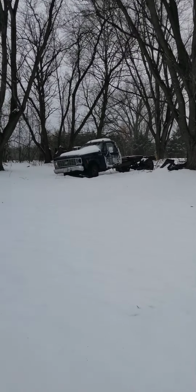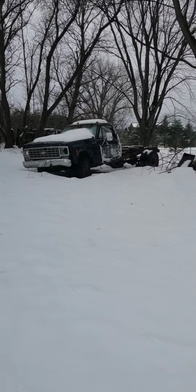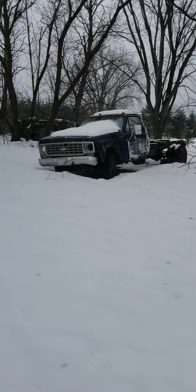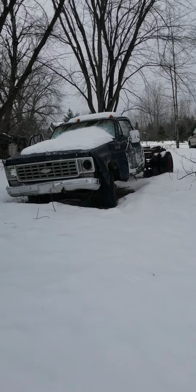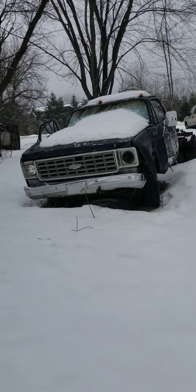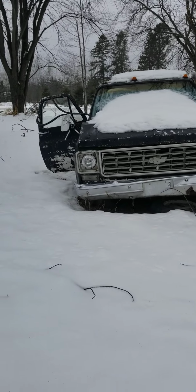There's the dually that came with the step van and the dump truck. And that sat under a pile of junk. And somehow it still will run. It'll go into gear, but all the tires are locked solid. So it won't really go anywhere until I get that unlocked.